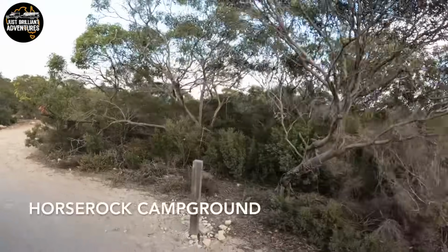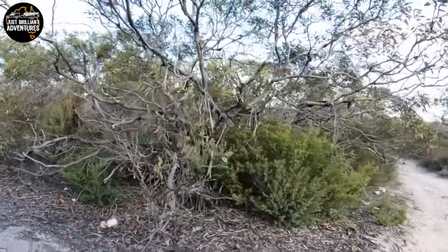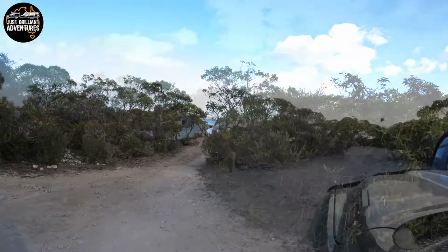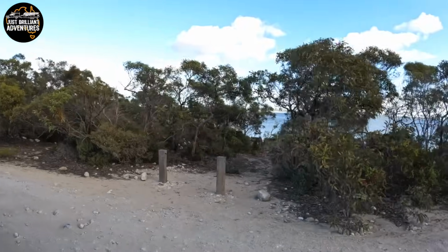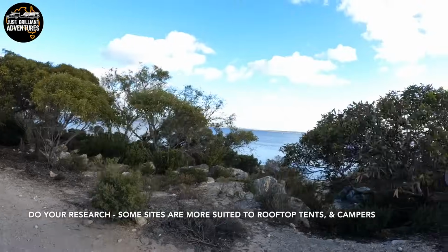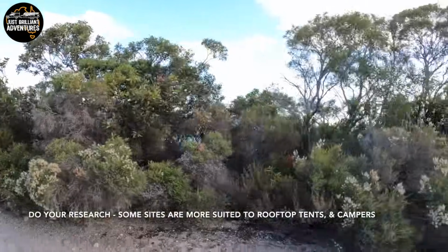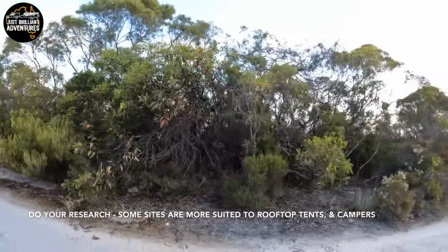So we've arrived at Horse Rock Campground. Now we're just driving down one of the tracks. So there's site 3 and 4, for example. There's a camper down there, a couple of swags. The sites here look more suitable for small caravans, campers, or rooftops. But it does seem to be a little bit protected on the water. So if you have a tinny, might be a good spot to put it in.